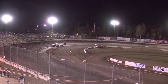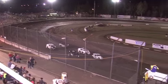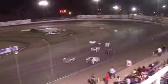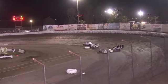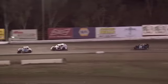Getting ready for a new division here at the Bakersfield Speedway. Not the first time they've graced the Speedway, but the first time in competition. It is the Mod Lights. Mid-Cal Fabrication Mod Lights. No, it's Mid-Cal Fabrication Modifieds.